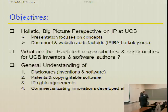There we go. Okay. All right. Yeah, I think so. It's a red light.